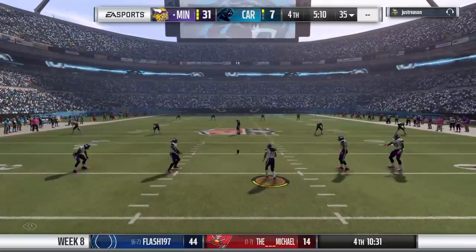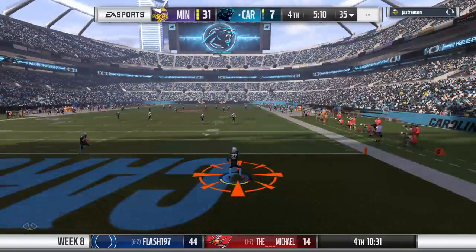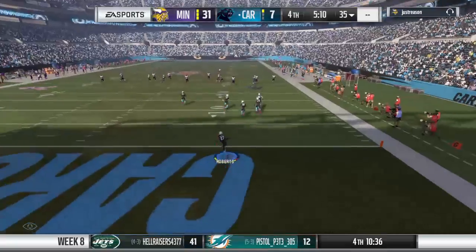So they throw the pick six. They'll get another shot at it now as this one's in the air. That's fielded in the end zone.